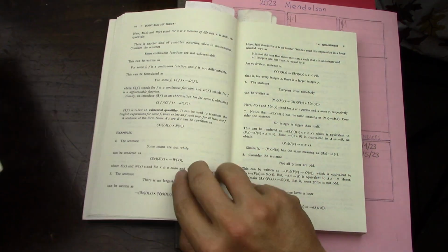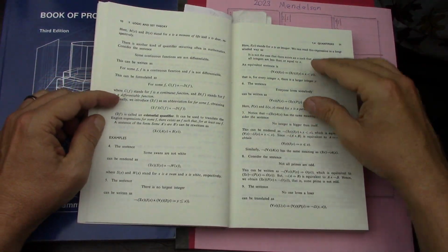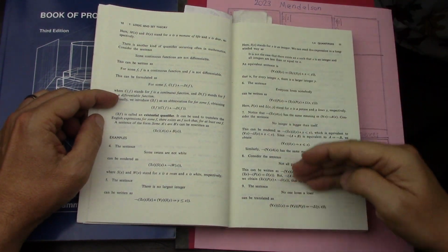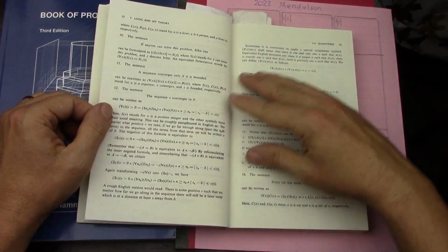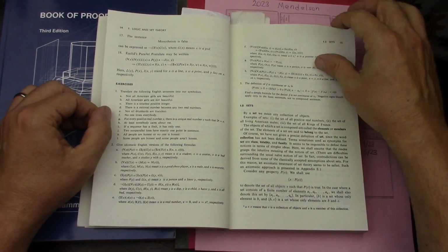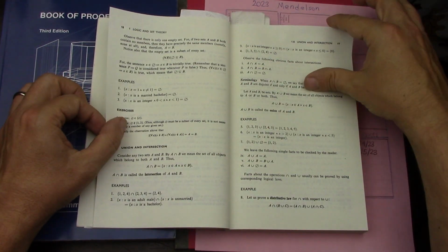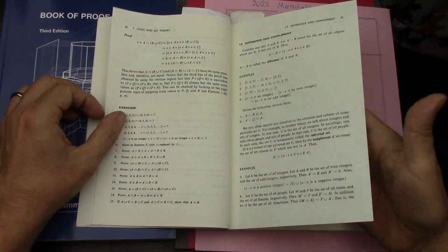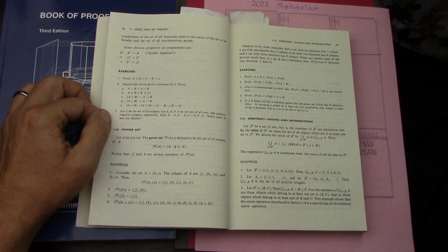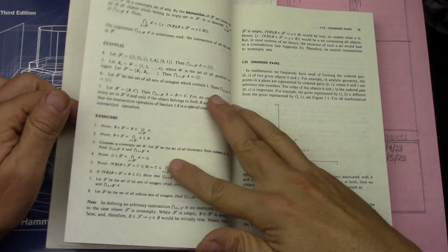But again, the reason why I'm showing Hammack in this particular video is because the early parts of this book remind me a lot of material that I did in Hammack. I don't mind repeating the material, but I'm not going to spend a lot of time working on some of these problems since I've already done them elsewhere. But I have a thing for completing a book, and I really do want to complete this book.